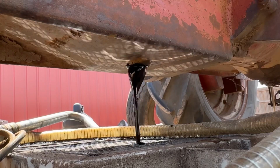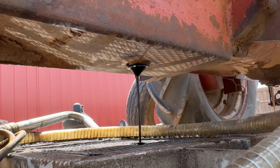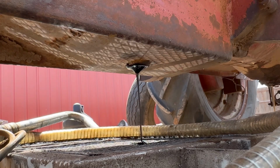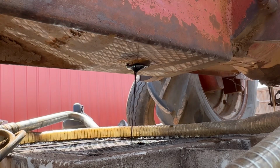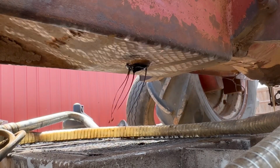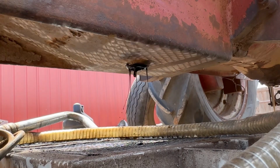Doesn't smell bad. I'm not going to taste it because I don't think that really accomplishes anything. Could be wrong, but I'm not going to try it. Doesn't hold a lot of oil. I guess maybe the 4 quarts is correct. The oil seemed kind of thinned out, but maybe the carb that was on here was adjusted wrong. It ran too rich. Kind of thinned the oil out or something.